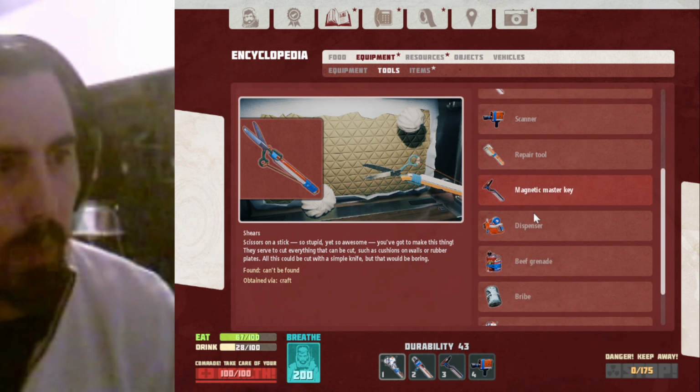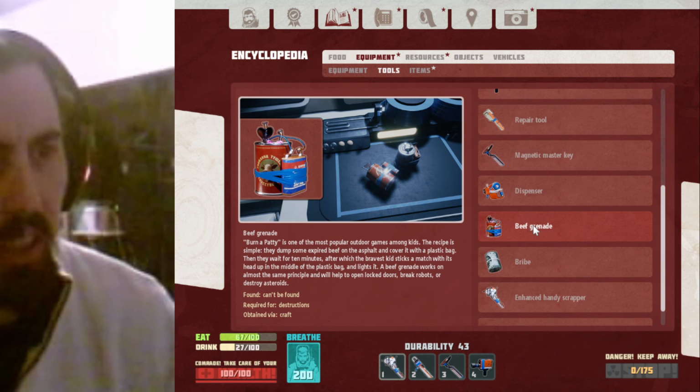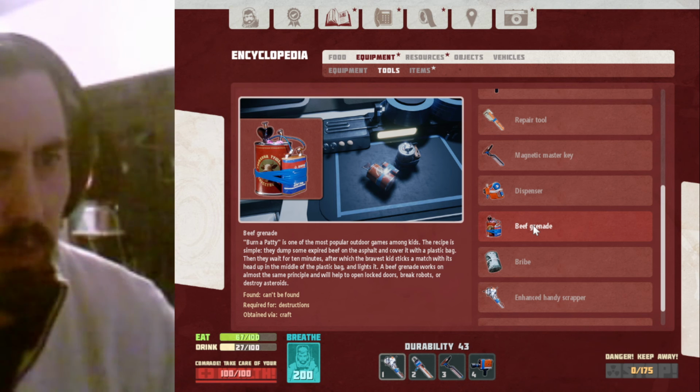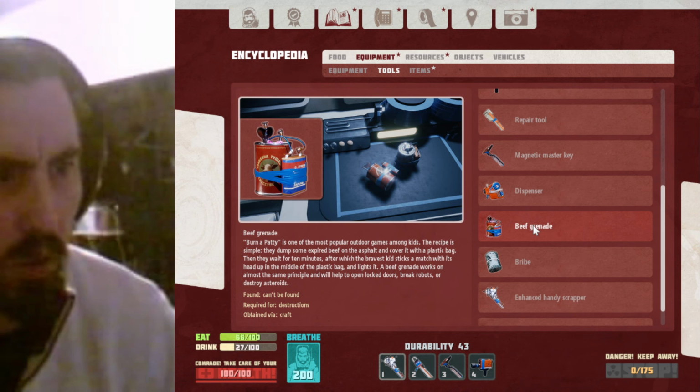Repair tool, dispenser, beef grenade. Burn a patty is one of the most popular outdoor games among kids. The recipe is simple. They dump some expired beef on the asphalt and cover it with a plastic bag. Then they wait for 10 minutes, after which the bravest kid sticks a match with its head up in the middle of the plastic bag and lights it. A beef grenade works on almost the same principle and will help to open locked doors, break robots, or destroy asteroids.